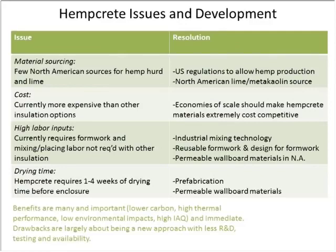This one is looking at some of the major hurdles and issues for this material in North America. By far the biggest one is that the sources for hemp and lime are a tiny little market right now. Essentially, there are 2 Canadian producers doing it at any scale and 0 American producers. So that means it's definitely not widely available.